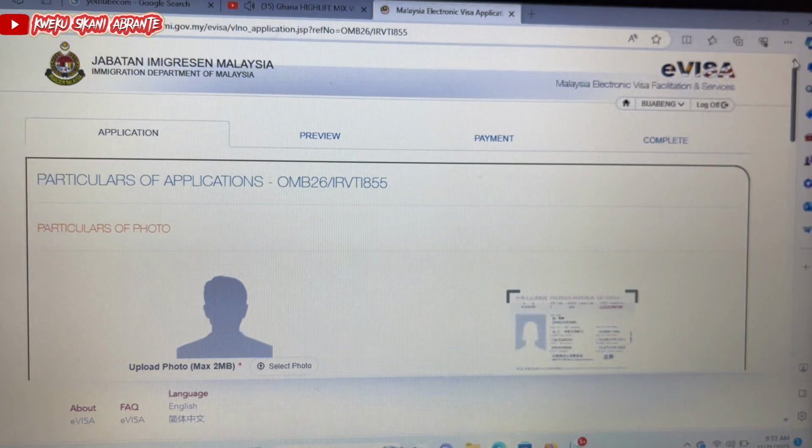I fill that, and then you choose the type of visa you want, whether single entry or multiple entry. It's best you choose a single entry. If you choose the multiple entry, they will ask you to provide a letter of invitation, a whole lot of letters that will get you confused and you wouldn't know how to apply. So choose a single entry if it's your first time applying for the Malaysian visa.